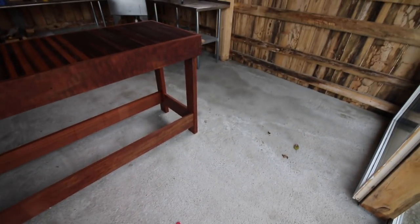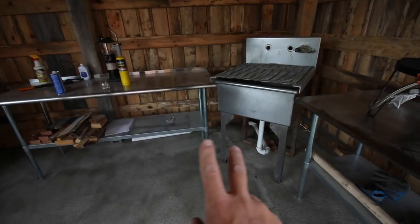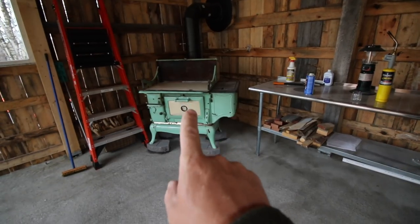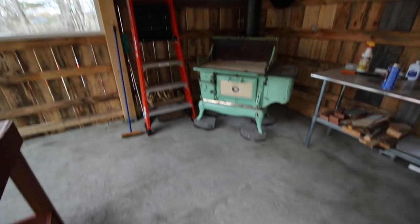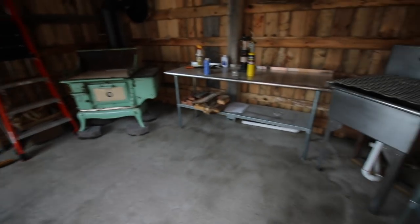Oh, it smells good in here. We have the floor sealed up nicely with tung oil. We were able to do 2 coats. Got the stainless steel tables all set up. I need to hook the plumbing back up for the sink. I gotta take the top off the stove and put it somewhere. But everything in here is cleaned up and organized. It looks nice. Getting ready for the class.